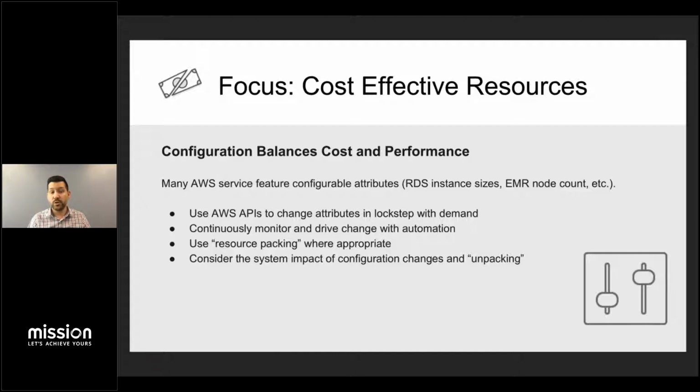Another thing you can do is you can use a concept called resource packing. So resource packing is, for example, let's say you're starting off with a new system and you have 3 relational databases that you need to create. You could provision 3 separate RDS instances, but it might be more cost effective to pack all 3 of those databases into a single RDS instance in the early days, right? Until you have enough usage to really necessitate the cost of additional RDS instances. Now, you have to be careful with resource packing, right? Because you're creating risk there and performance implications, but it's all about that balance, right?